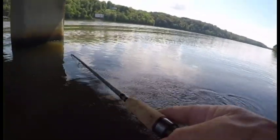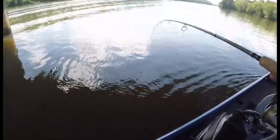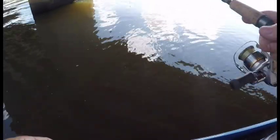Oh, it's a bass. I was expecting it to be a crappie because I got 4-pound test line. Oh, I'm the light line guy. Y'all know that. I got a video where I caught about a 12-pound, 10-pound. I don't remember what he weighed now. I think it was 10 pound in the area.